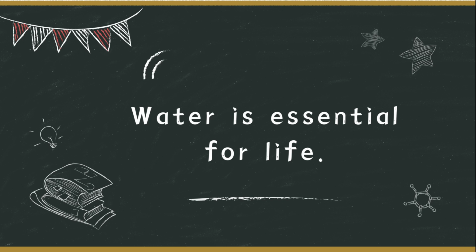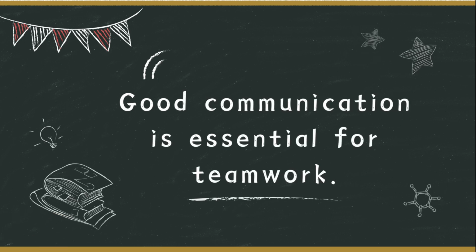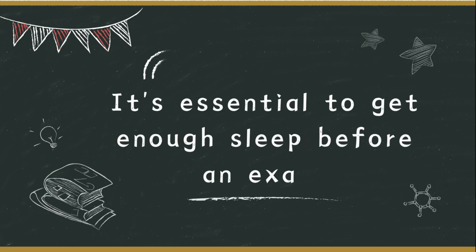Let's say you're working on a big project, and you might say, good communication is essential for teamwork. This means that in order to work well together as a team, you must have good communication. It's very important. Here's another example. It's essential to get enough sleep before an exam. In this case, we're saying that sleep is very important for performing well during the exam.